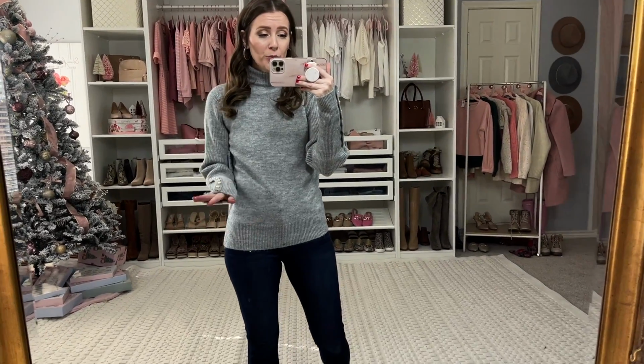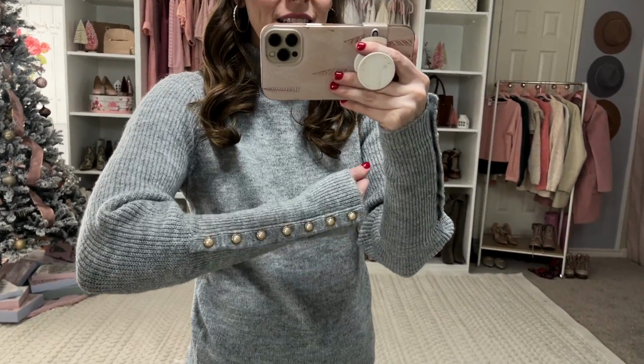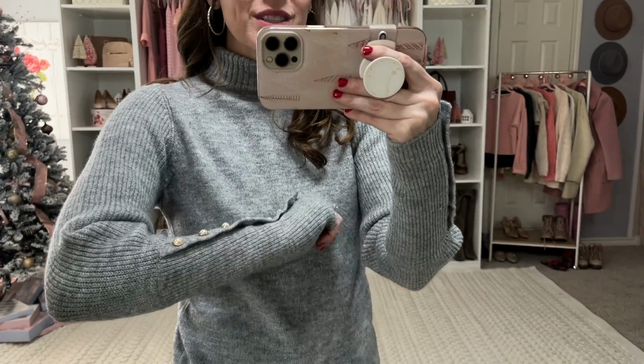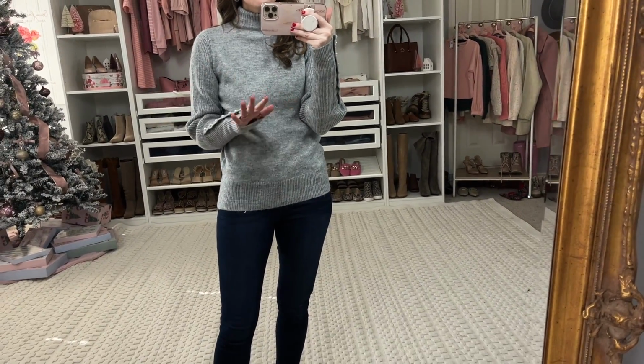Okay, this sweater is by the brand Scoop. I've tried a bunch of Scoop on. You guys have seen it before, but I love this one. How pretty is this beautiful pearl detail on the sleeves? This is so pretty. It's just a basic sweater, with rib knit on the sleeves and then this beautiful pearl detail. I love this. You could pair this with a black skirt or something for the holidays or after the holidays.